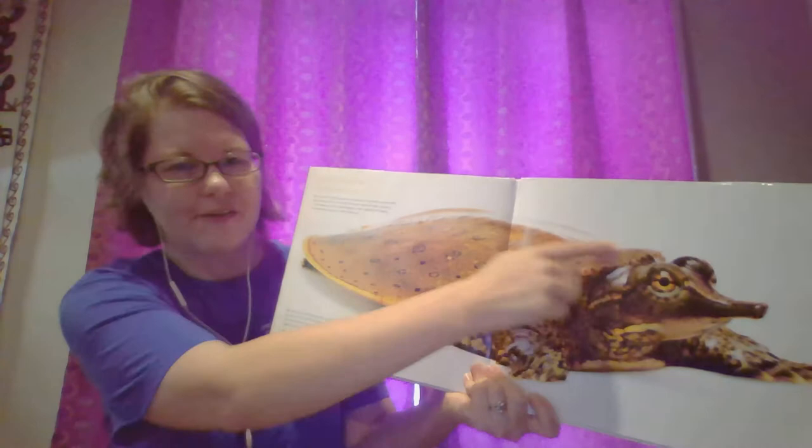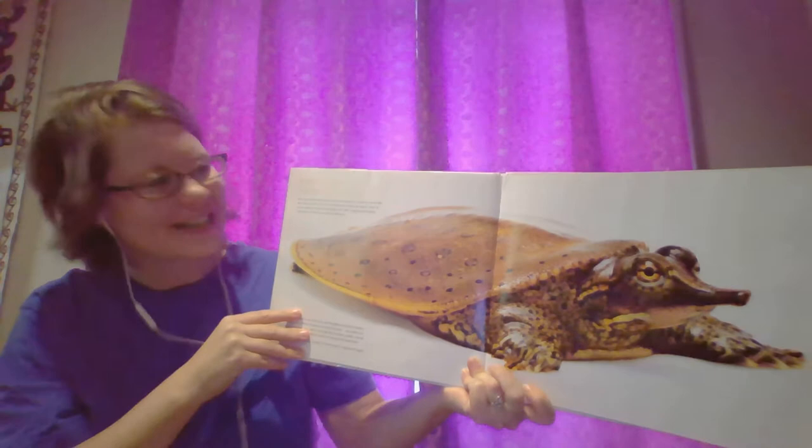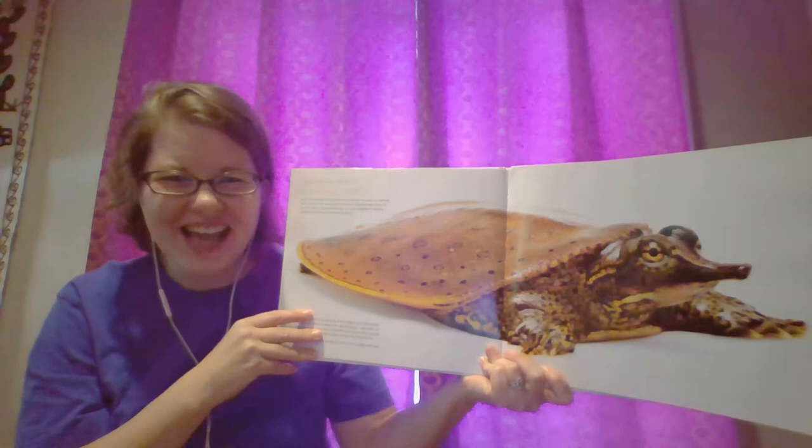I have one more animal in Curious Critters that we're going to say hello to. This is an animal I've never seen in person, but I think I would like to. It is a very unique looking soft shell turtle. So this turtle has a very flat shell. Look at that turtle's nose. It's long and pointy. This is an eastern spiny soft shell turtle. And they like to wiggle and dig. They like to dig into the riverbed where they like to feel safe.